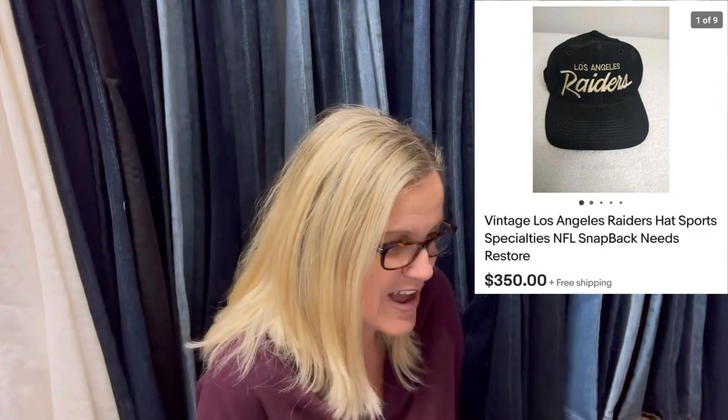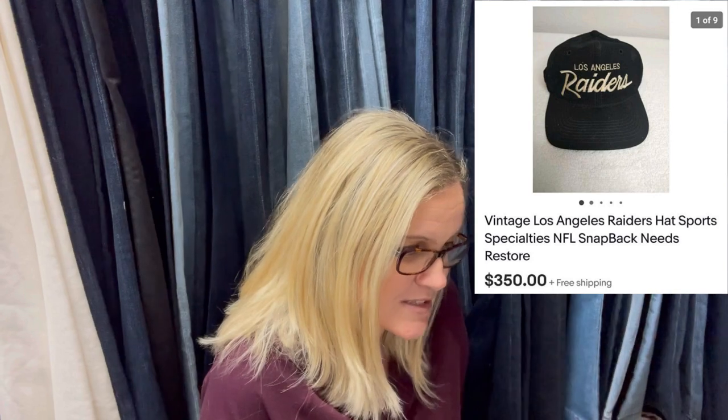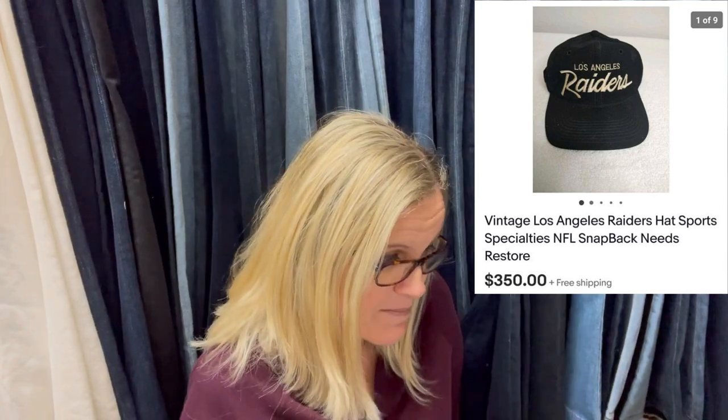All right. My husband found this vintage Raiders hat at a yard sale. He paid 25 cents for it. It sold on auction originally for $455, but that was from a troll account. Womp womp. I relisted it and took an offer of $350, which is still fantastic. So it is a vintage Los Angeles Raiders hat. It's a snapback and it needs restored and still sold for $350. So that is fantastic. Found at the bins, paid pennies for it.